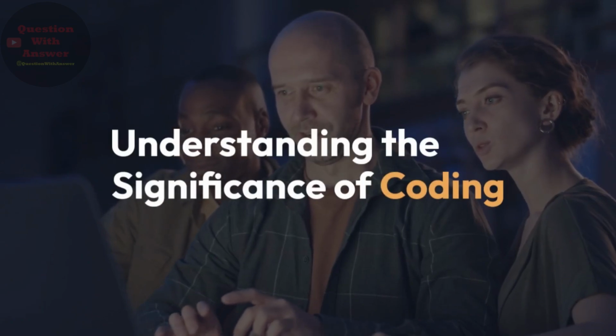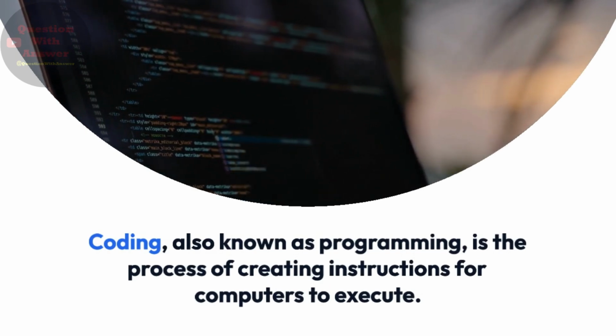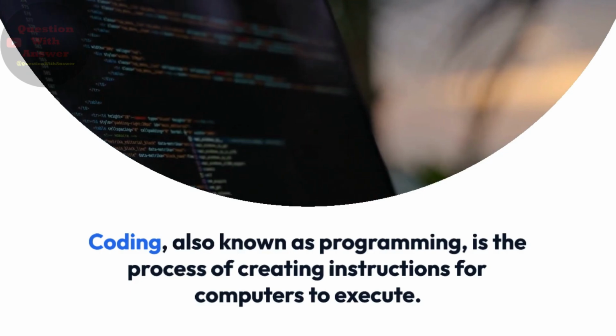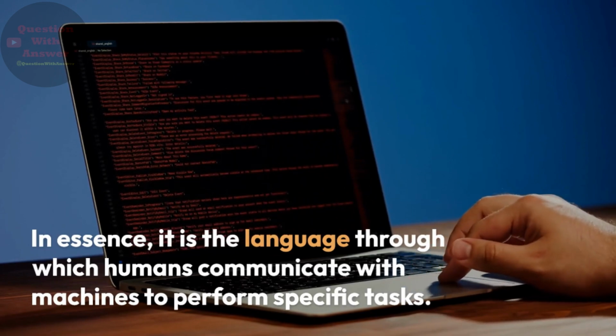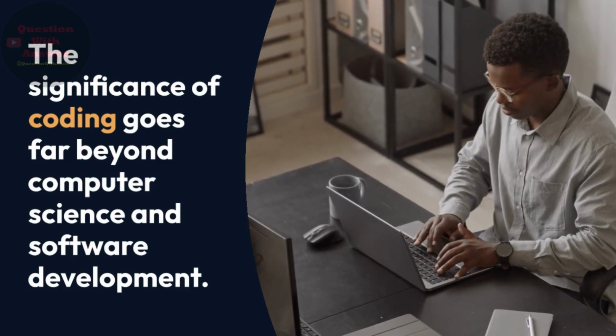Understanding the significance of coding. Coding, also known as programming, is the process of creating instructions for computers to execute. In essence, it is the language through which humans communicate with machines to perform specific tasks. The significance of coding goes far beyond computer science and software development.